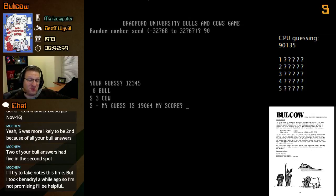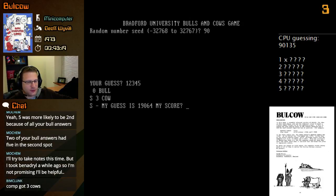All right, we got three cows and no bulls. Actually, should I switch to the spreadsheet? Let's switch to the spreadsheet. That might be better, just because we can see it a little bit easier down the rows. We did this for bingo earlier, but it was in a different thing, okay. Comp got three cows. Thanks, Bim. Okay.